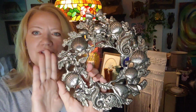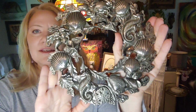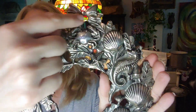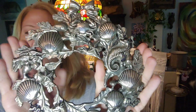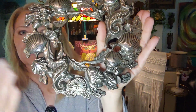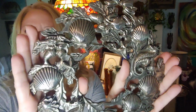Now I do believe this is a holiday wreath. I am going to put it in the booth now though, because I think it could be used all year round in any coastal decor. It does have a little bit of a holiday thing because that looks like holly. I do see some acorns and I see a bow. But I think what stands out the most to me on this are the seahorse and the shells and the sand dollars. And the crab. I just think this would be good right now.